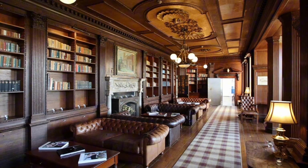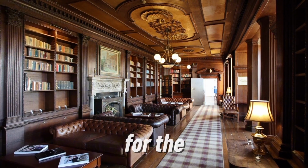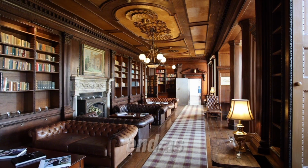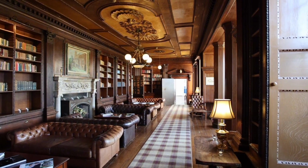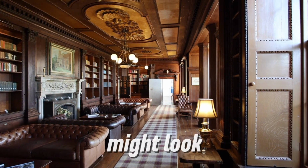Now, I couldn't gain access to the bar and dance floor at the time of filming because the staff were getting ready for the open day, but the bar and dance floor are situated through the door at the end as we look at this footage from the library. I'll show you some images I captured from this space so you can get an idea of how it might look on your wedding day.